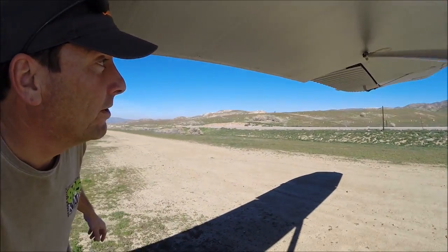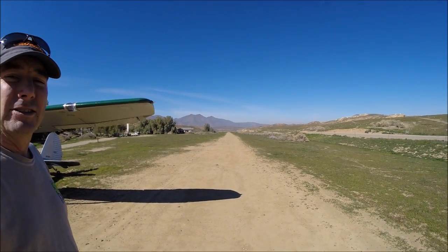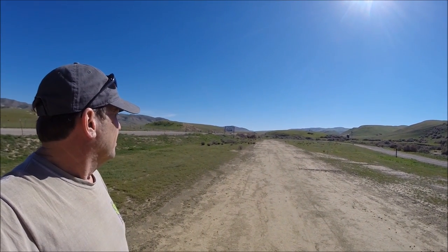A 2,200-foot-long dirt strip, just outside of Panoche, kind of near Los Banos, up in the hills, to the west of I-5. Neat spot.